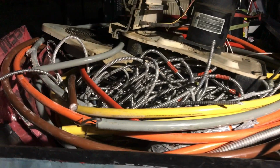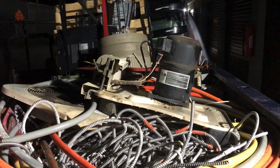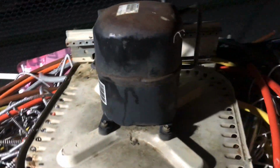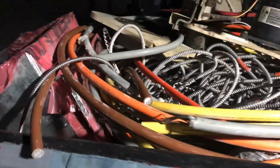Holy cheat. I don't know where the rad was for this thing, but you know. Who cares? Dudes and dudettes, I'm about to start yanking this stuff out. This is crazy.